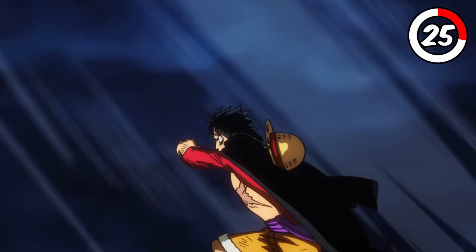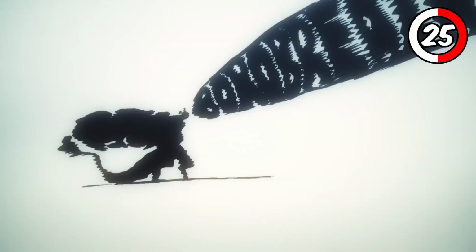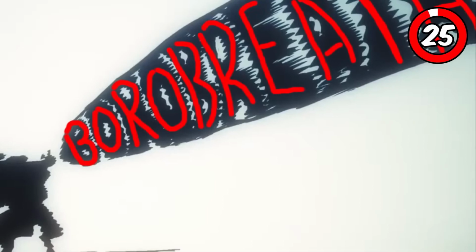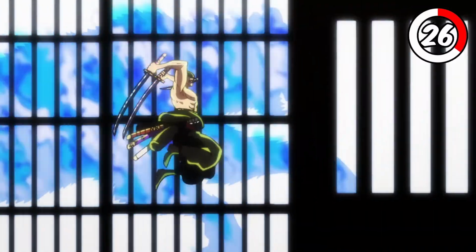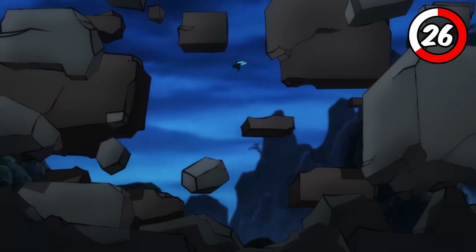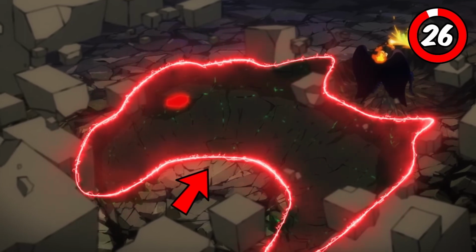Here, Kaido uses one of his signature attacks against Luffy, Boro Breath, and just as he releases it, this frame can be seen. Do you notice anything weird here? I also didn't notice it at first, but if you look at the laser beam, the name of Kaido's attack is written in it, Boro Breath. Another cool detail from Zoro's fight against King happened when Zoro used his Tiger Hunt attack. Afterward, instead of just leaving a regular crater in the ground like all other anime attacks, Zoro's Tiger Hunt left a mark on the ground resembling a real tiger bite.